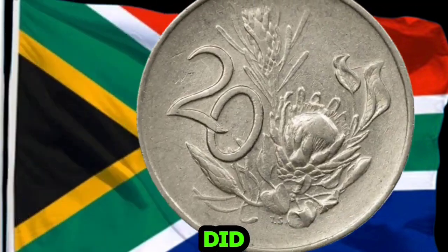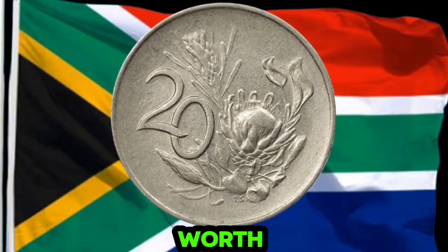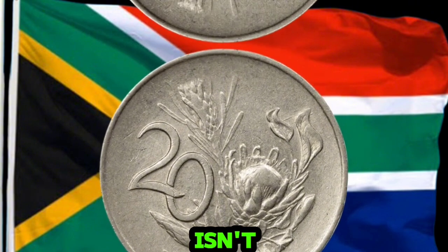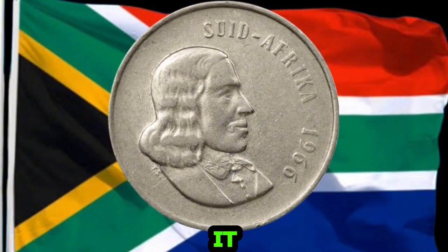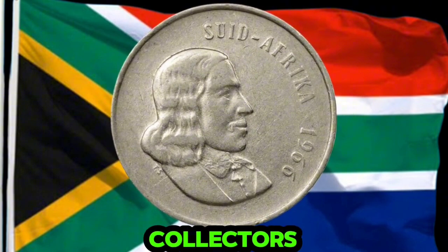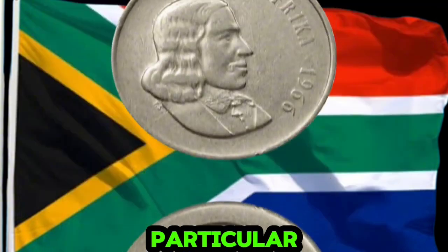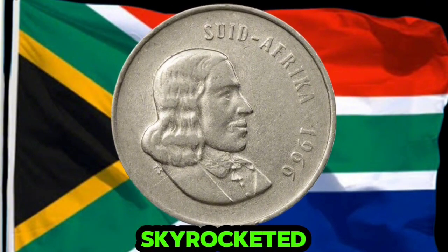So, how did this 1966 South Africa 20-cent coin end up being worth $2.5 million? The truth is, the value isn't just about the coin's rarity. It's also about the history behind it, the mistake in the minting process, and the growing demand among collectors for South African coins. In recent years, this particular coin has been sold in prestigious auctions, and its price has skyrocketed.